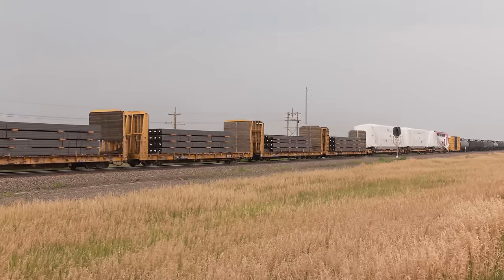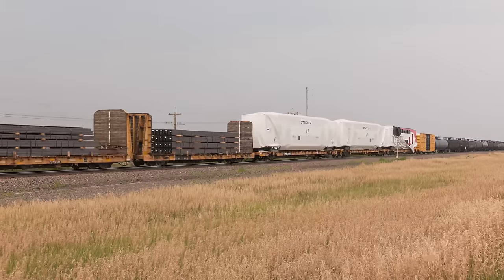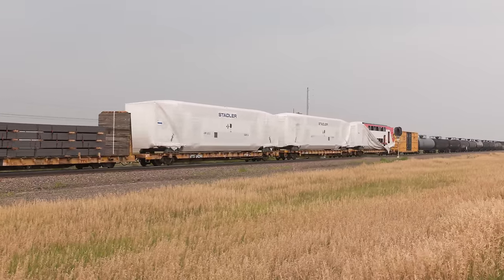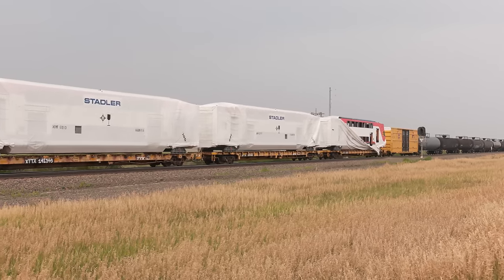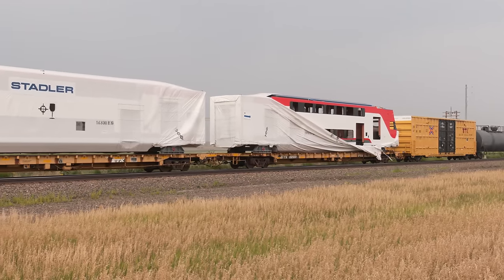Today is the day of interesting loads. The loads are unfinished commuter equipment from Swiss manufacturer Stadler. Looks like we are getting an unofficial unveiling of the last unit.